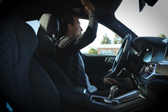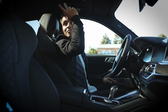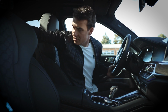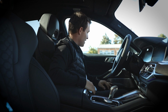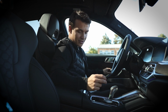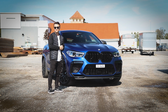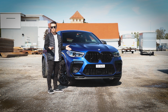We then also have Alcantara on the headlining, everywhere, it looks so cool, and the panorama roof. And this car here is also spec'd with some TV screens here for the rear seats. But other than that, we know the M-line cars, but really nice interior of the new X6. I really like it. Alright, and that is basically it for today's review of the BMW X6M Competition.